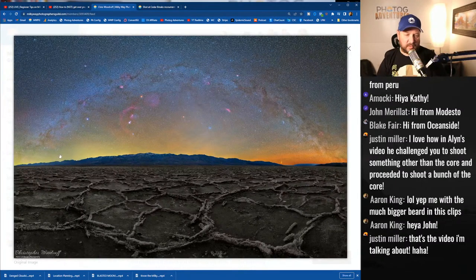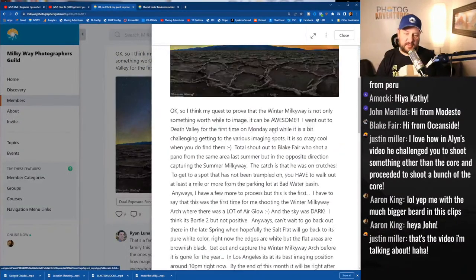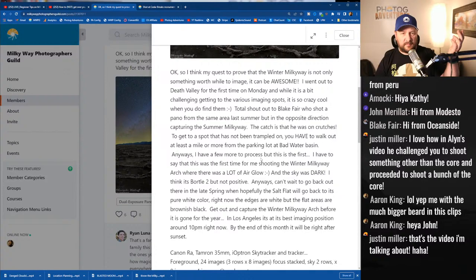Let's just enjoy this for a little bit longer. Great texture in Badlands. It doesn't have quite the same texture that Hudson was getting. Hudson had a great night, but look at the detail he pulled in this astro-modified tracked pano of the Milky Way, still doing an arch at this time of year. And Chris, when did you do it? He told us about it on March 10th, but when did he go? I don't know if he went in February or March, but he went around that time.